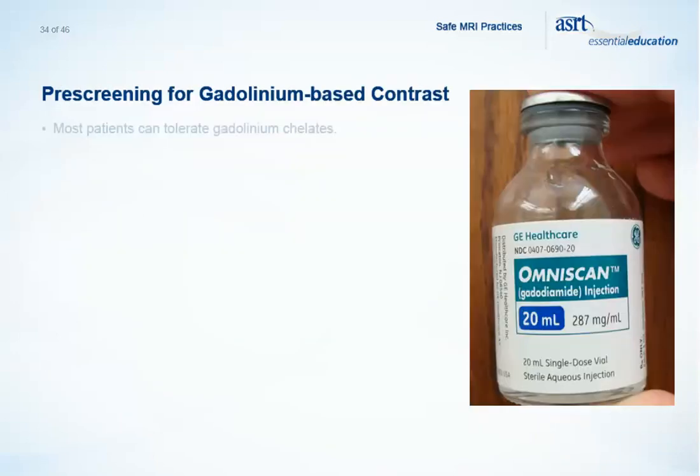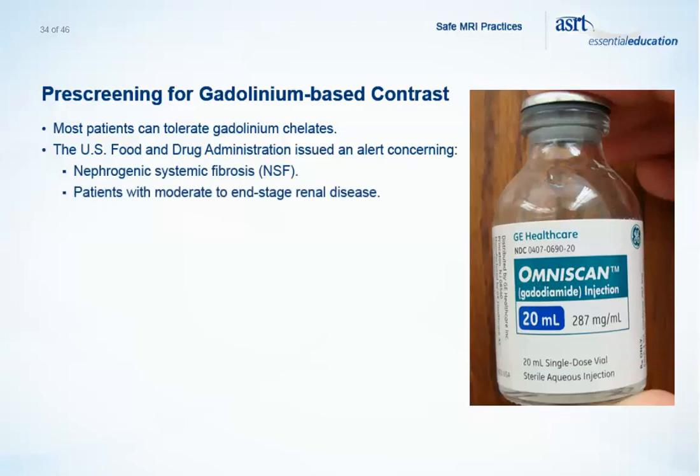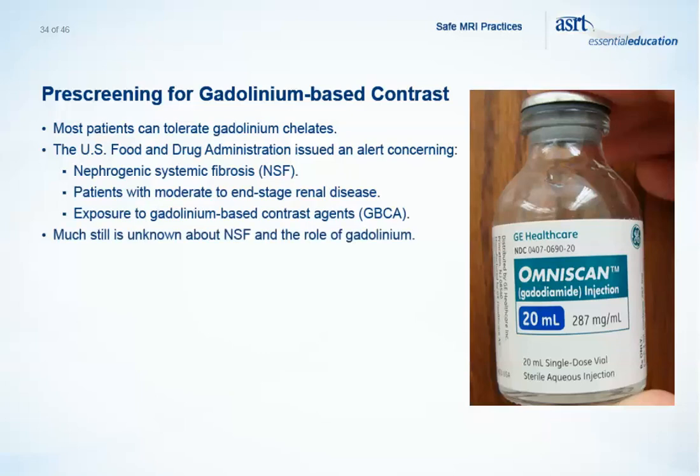Most patients tolerate gadolinium chelates well. The U.S. Food and Drug Administration provides guidance concerning the development of nephrogenic systemic fibrosis, or NSF, in patients with moderate to end-stage renal disease following exposure to gadolinium-based contrast agents, or GBCA. Much is still unknown about the disease and the role gadolinium plays in causing it.